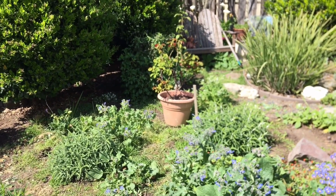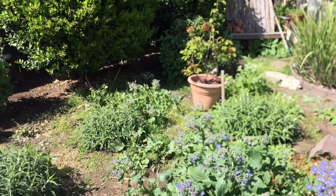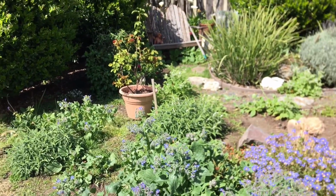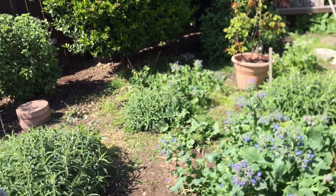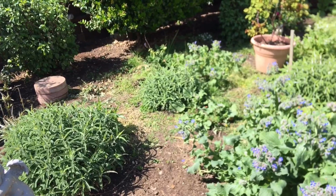This has gone through so many transitions over the years with so many different types of plants, and climate change and the growing heat here in California, some things are working and some things are not. So I'm just having to really experiment and test and try and let nature give me the feedback.